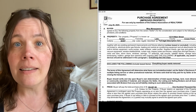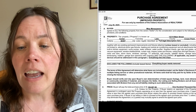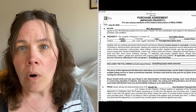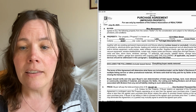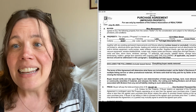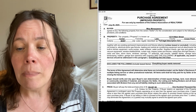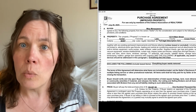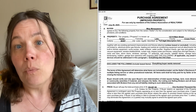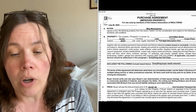And keep in mind, this is 2025, and this contract that I'm going to show you a little bit of today is for 2025. This form is updated yearly, sometimes twice a year. It is updated as needed, so there could be small changes throughout the course of time. It definitely is different from how it was last year, and will be different again in the future.